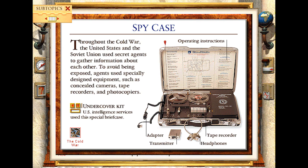This transceiver briefcase can be used to transmit messages and receive them. The briefcase could be powered by plugging it into household electricity, plugging it into a car's cigarette lighter using a special adapter, or by using the built-in battery pack.